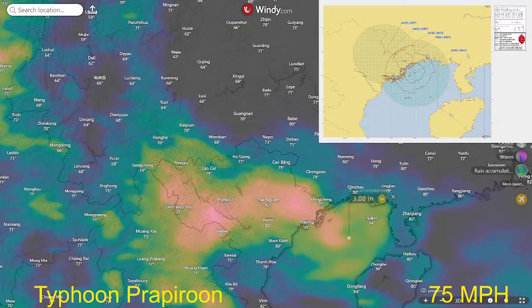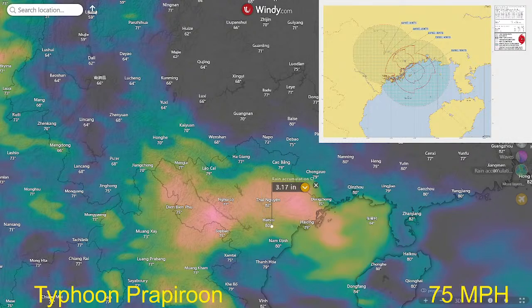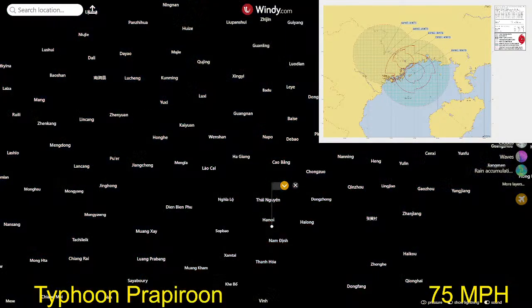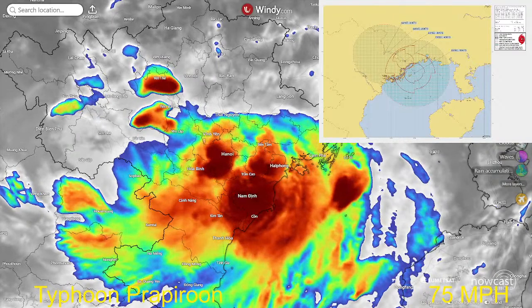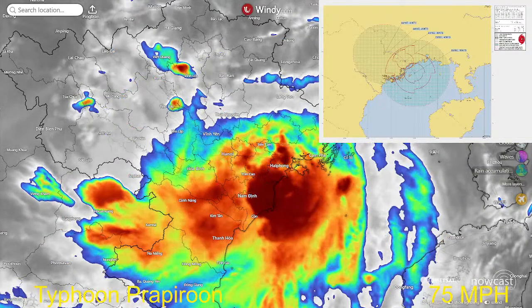Definitely see it's getting pretty close here to Dong Trieu and Halong. It seems like Hanoi might be spared a little bit. I think they will get quite a bit of thunderstorms, but it seems like they will miss the worst of the rainfall and winds at this point. But if you're in Hanoi, please still keep a very close eye on this. It is making landfall in Vietnam.